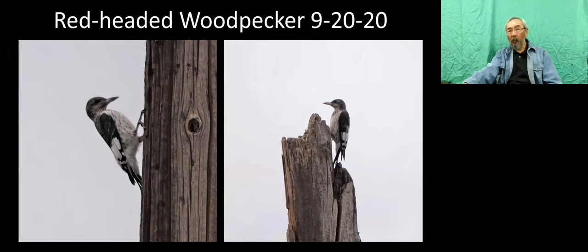recently, as a couple of weeks ago, a juvenile red-headed woodpecker was reported on the west side of Rocky Mountain Arsenal along First Creek. And when I saw that report on eBird, I was pretty excited and went out there and was privileged to be able to spot this juvenile red-headed woodpecker.